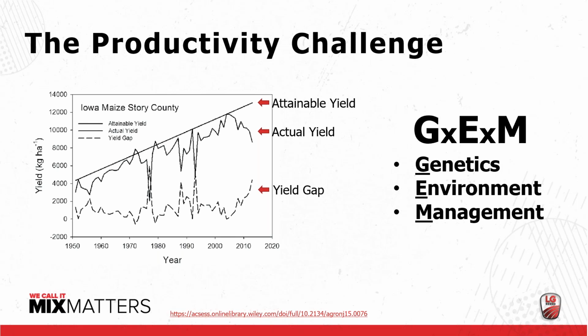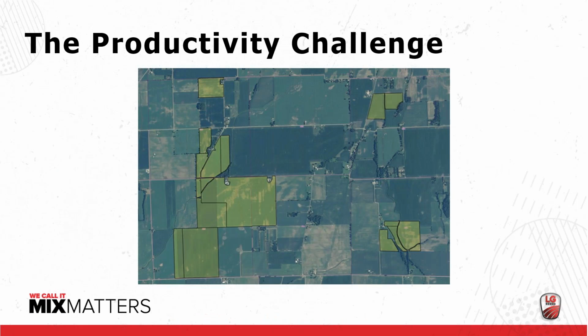So one basic premise we want to lay out here is that to maximize farm productivity, we need to consider each field individually to try to make sure we hit that attainable yield for that field. So we'll give you another example here, and we are painting with broad strokes, but we want to take a look at this being a farming operation. And you can see the fields that we've made up here.